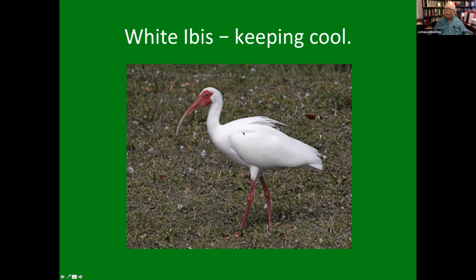And birds normally have a normal body temperature of about 110 degrees Fahrenheit. So they're even hotter than we are, but they don't like to get overheated either. So watch white ibis and you'll see this raising of the feathers on the back to cool off.